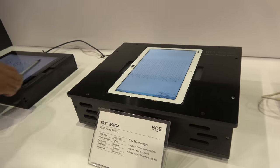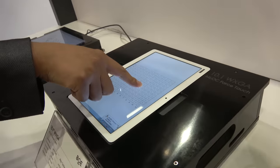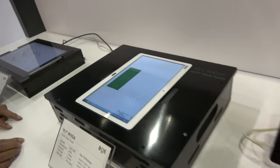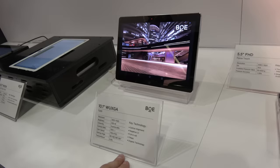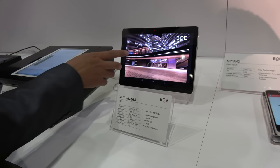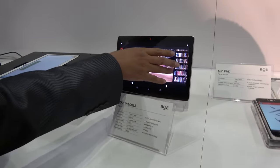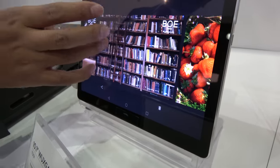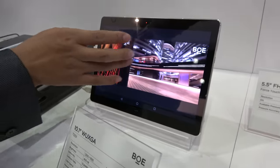And here's another one, MLOC force touch. Yeah. Has pressure. This is for tablet pressure. Yeah. And here you have 10.1 YUSG TDDI. In cell. Yeah, thin cell product in tablet.